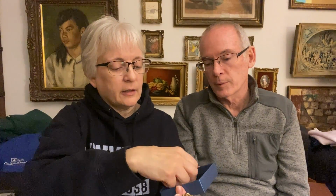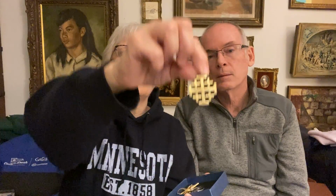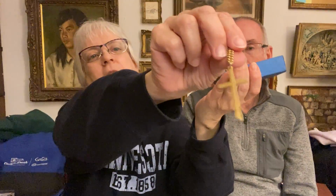So it's probably like a confirmation cross or something. And this TSG, I'm not sure what that means on the back of it, but again, it's just another necklace thing you could put on a necklace. Pendant, yeah. And another gold cross that came on a chain.